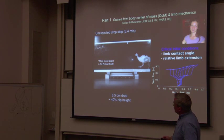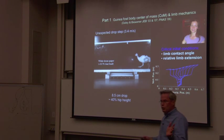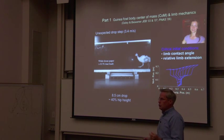And this is stimulated by, some of you may know, the work that Bob Full did years ago with a cockroach that had a little can on its back. The lateral impulsive perturbation destabilized the cockroach, and they were interested in understanding the basically passive dynamics that would provide stabilization. Other people have run animals, and humans as well, over variable and uncertain compliant substrates to look at how the body reacts to changes in substrate compliance.